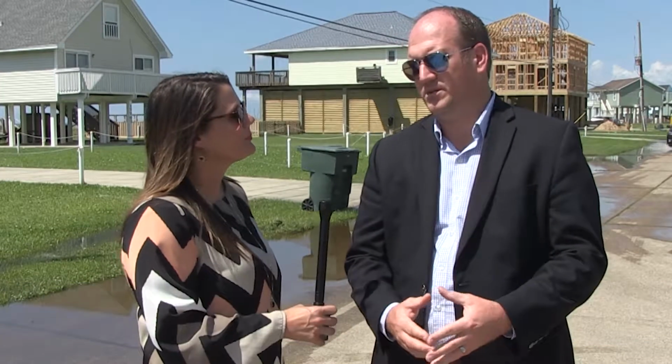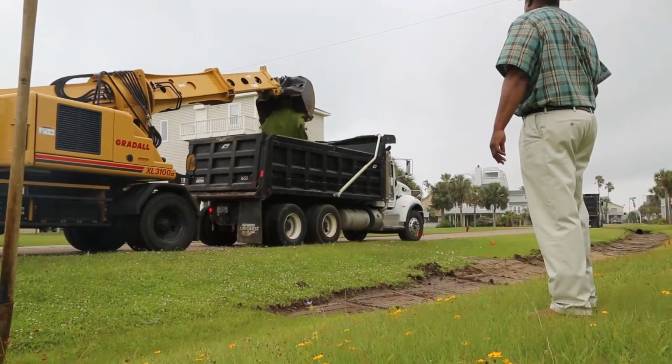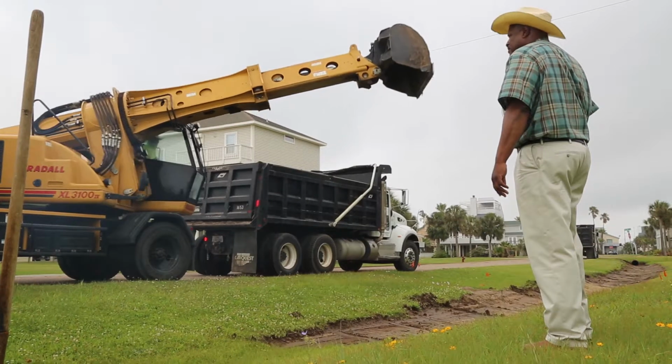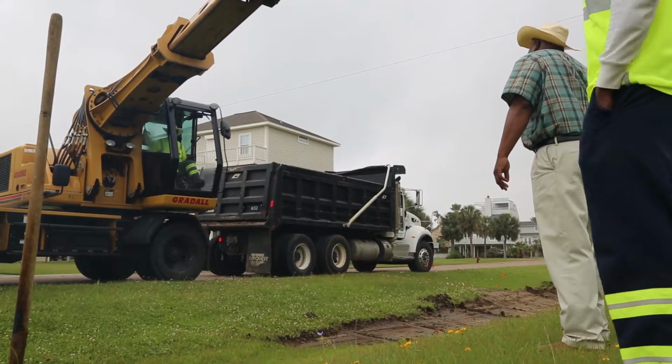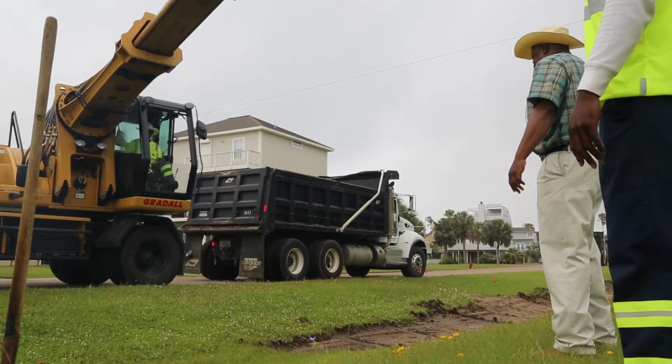Well, we have 4 programs. We are here on the west end today, which is a good example of what our ditch cutting program is doing to cut the ditches and maintain the bar ditch system that's on the west end. Everything west of 61st pretty much has bar ditch drainage systems. Then in town we have surface drainage and we have pipes under the ground.